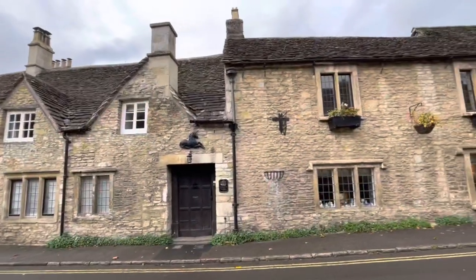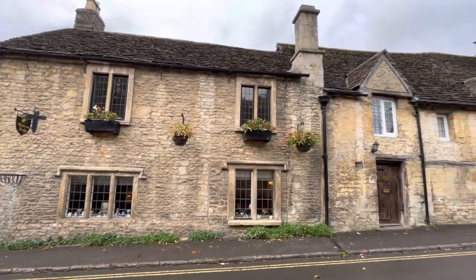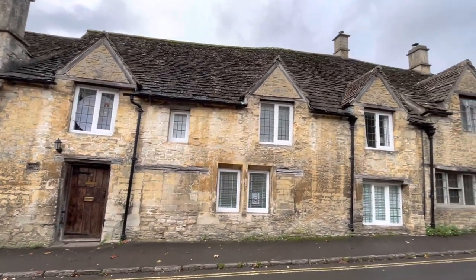So Cotswolds is actually a really nice town, very picturesque, charming, and it depicts a typical countryside in Greater England. So if you've got the opportunity or time, come and visit Cotswolds to experience the best of English countryside.